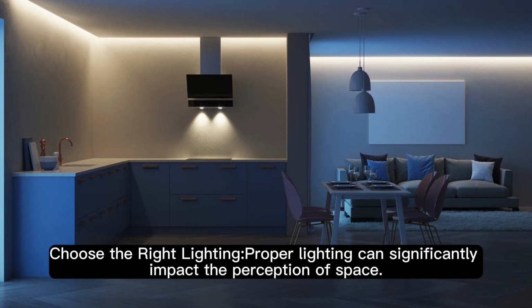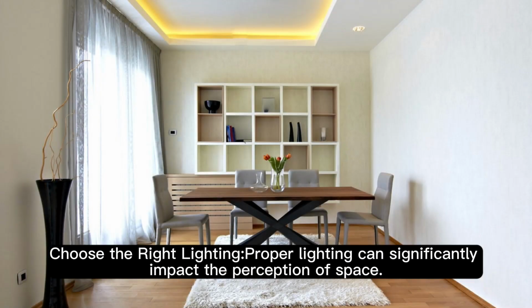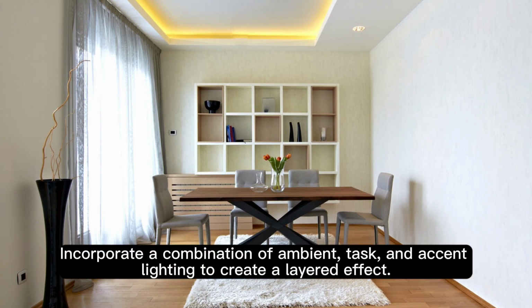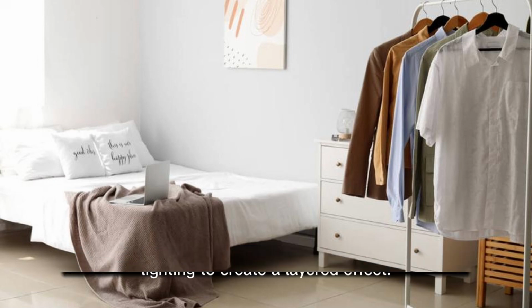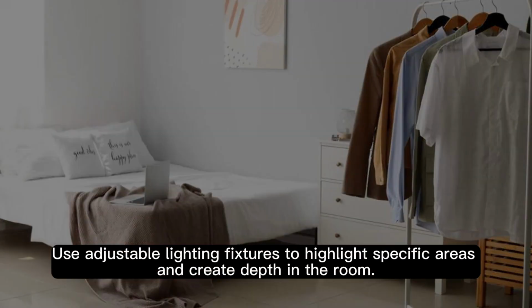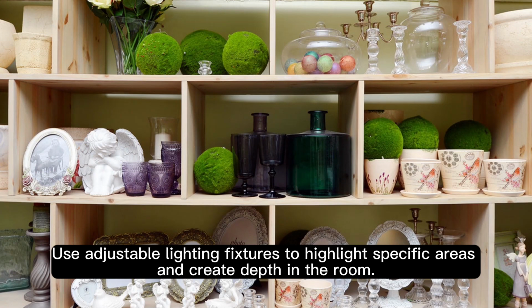Choose the right lighting. Proper lighting can significantly impact the perception of space. Incorporate a combination of ambient, task, and accent lighting to create a layered effect. Use adjustable lighting fixtures to highlight specific areas and create depth in the room.